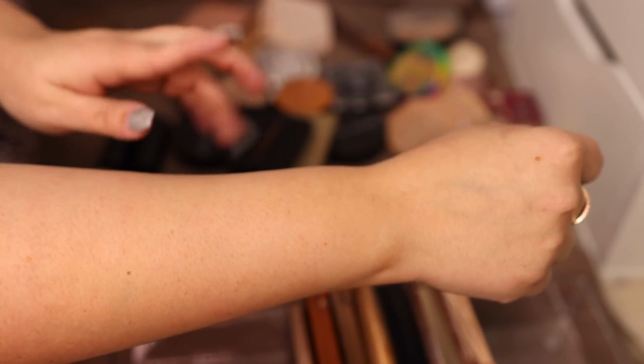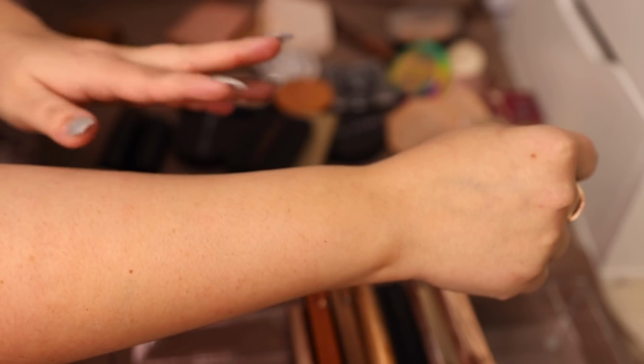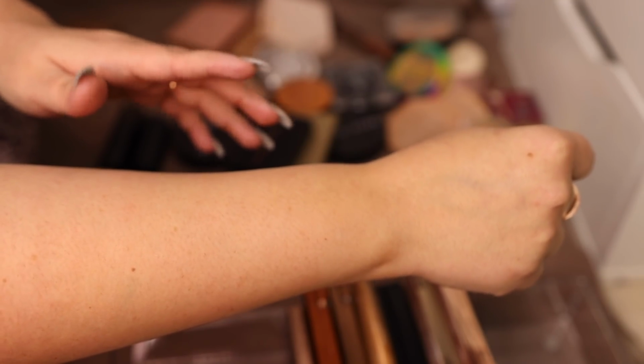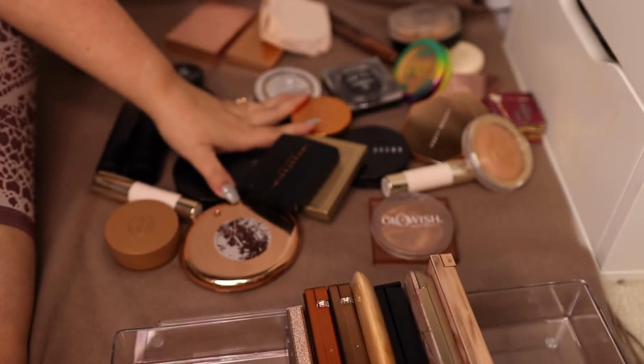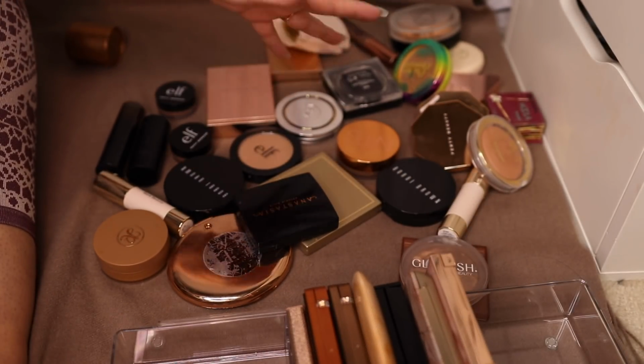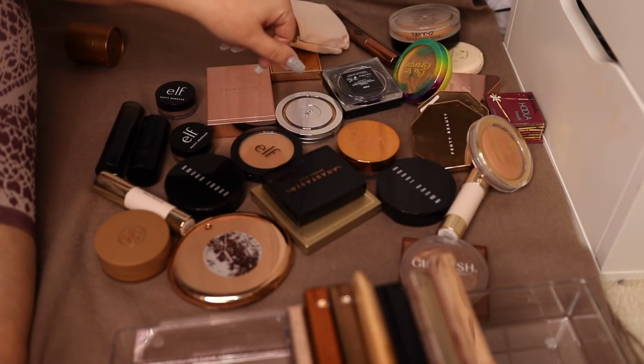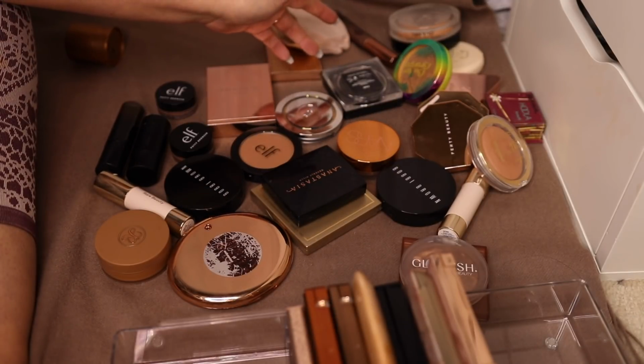Okay, I cleaned the back of my hand, and I think I'm going to go from face palettes to my cream and liquid bronzing contouring products. And this is something that I have been getting into more and more. I actually really love using cream contour or bronzer products, and also layering them with powders on top is something I really like. So let me go ahead and show you what I got.